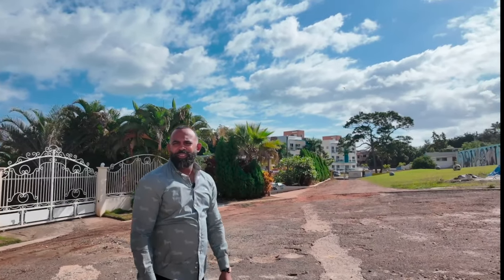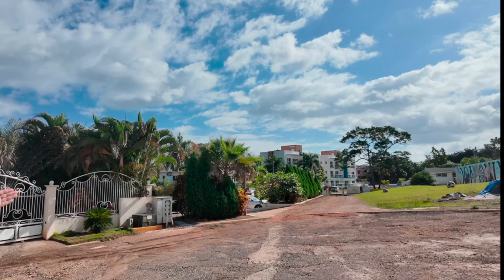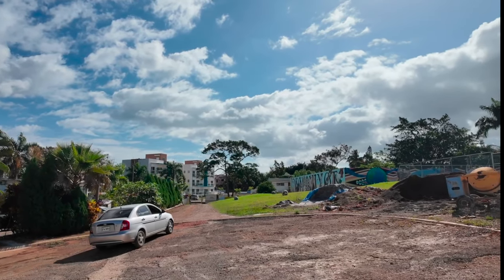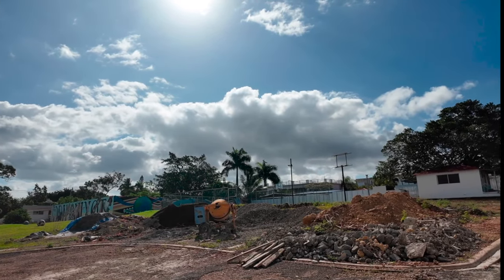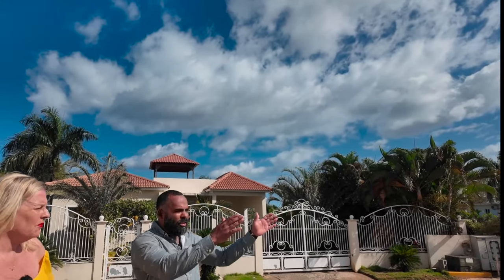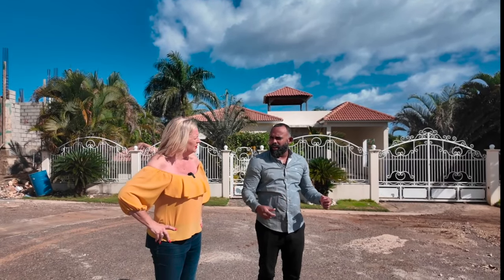Maybe let's have Miguel explain to us a little bit what we're seeing here. Okay, so what you see here is the land where stage four is going to be built. Stage four is 36 apartment units, a swimming pool, and a small clubhouse here for pool users, with lockers, a mini bar, bathrooms, and changing rooms.